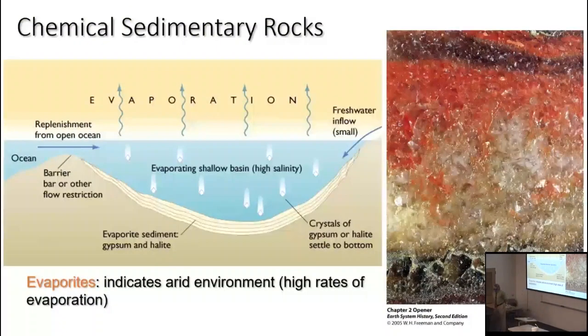Chemical sedimentary rocks, other than the chemical carbonates that I mentioned before, the major other sort we have is our rock salt, which I call evaporites, formed by, not surprisingly, evaporation. So where you have a restricted basin of water, it might be a lake, it might be a lagoon, where you have enough evaporation going on that the water gets super concentrated in those salts. Some of them crystallize out and settle down onto the lake or sea floor.